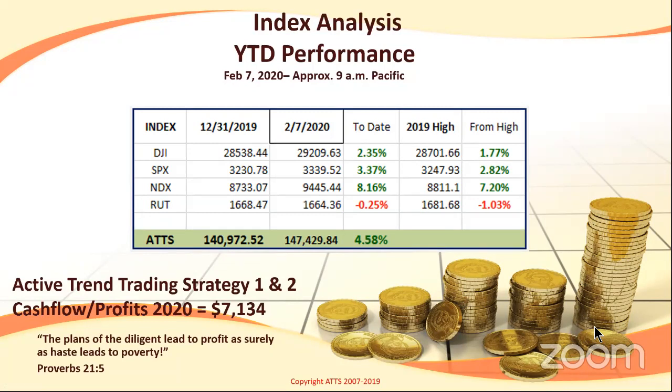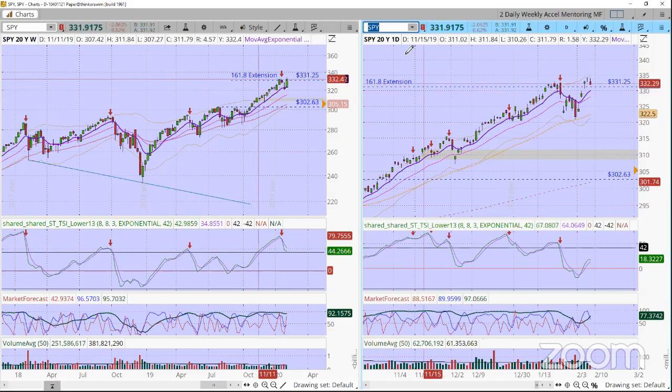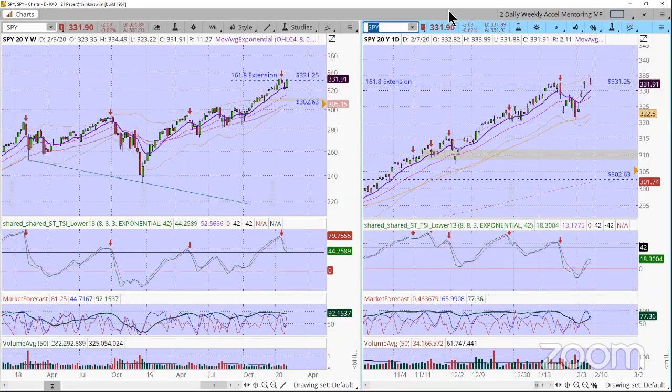Let's take a look at the charts and then we'll roll through the rest of this. I've got the weekly chart on the left, the daily chart on the right. What are the charts telling us at this particular point? Well, we rallied up off the 50-day moving average this past week. So there's Monday, Tuesday, Wednesday, Thursday, Friday. This Friday, we are selling back off.